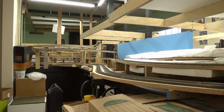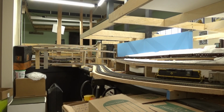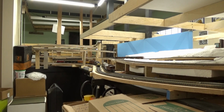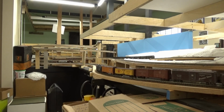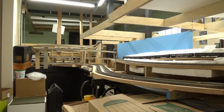Well, we're on the closet side of the peninsula here. The bottom level is the HO scale loop. The next set of tracks up is the Susquehanna-Hudson River main line, climbing up out of the valley and heading into the Pocono Mountains. There's a siding there that we're going to call Hillside, and then the N-scale loops are beyond the siding there at Hillside.